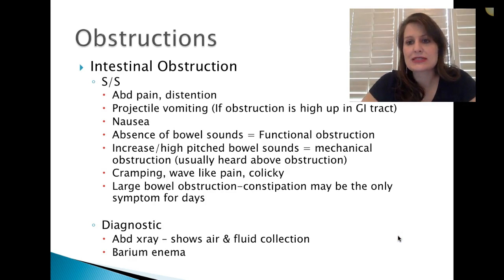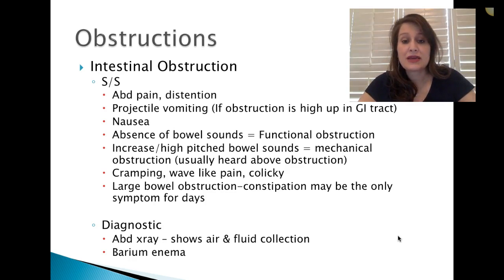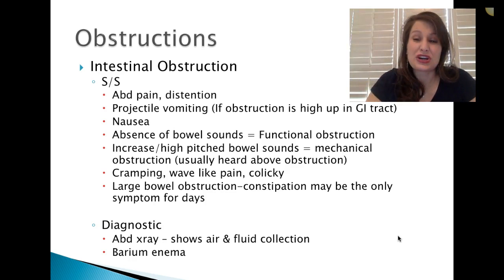Okay, so what are some of the signs and symptoms with an intestinal obstruction? First, you're going to have a lot of pain, very severe abdomen pain, distension. You might have projectile vomiting, and with that, if the obstruction is high up in the GI tract, you're also going to see emesis coming up as well. So if it's higher in the tract, you're probably going to be vomiting. If it's lower, it might take a couple of days. You might not vomit at all, or it might take a little bit longer. Typically with obstructions, you're going to see them more in the small intestines than you will in the large intestines.